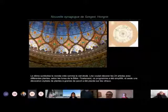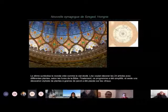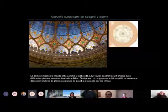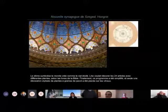As I said, the dome represents the creation, and here you can see the original plan of Immanuel Löw when he still wanted to decorate these 24 articles with the 24 books of the Hebrew Bible, and this is something that the glass painter could convince him not to do.